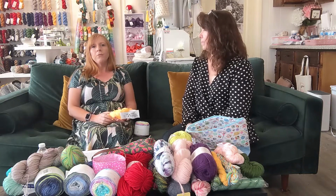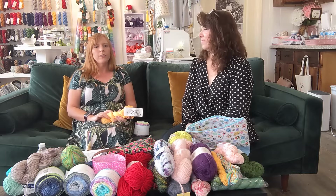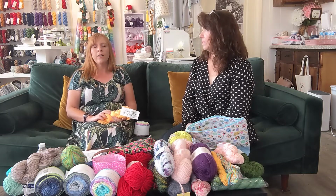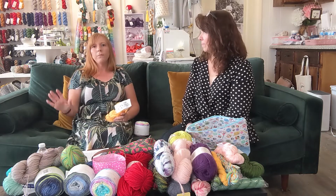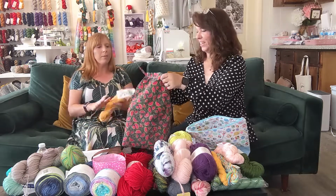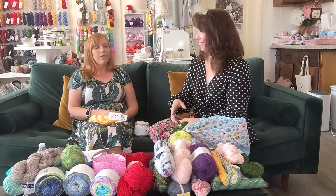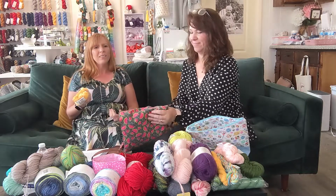Now, if you are somebody who doesn't shop for a stash, you shop for individual projects. I know some people will say, okay, I've bought the yarn, I'm going to go ahead and print my pattern, here's my project bag, I'm going to put the yarn and the paper all in the bag, and it's ready. And when I get ready to start that project and I open it up, I don't have to say, now, what did I buy this yarn for?